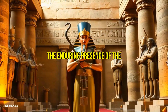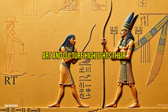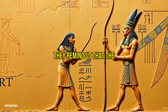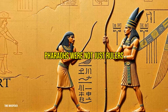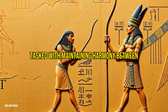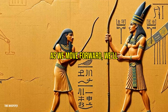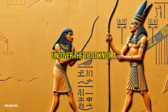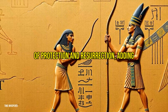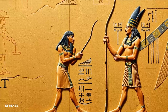The enduring presence of the crook and flail in Egyptian art and culture highlights their significance as timeless symbols of leadership. They remind us that the pharaohs were not just rulers but guardians of their people, tasked with maintaining harmony between the human and divine worlds. As we move forward, we'll uncover the Tayet knot, a symbol that weaves together themes of protection and resurrection, adding yet another layer to Egypt's intricate symbolic language.